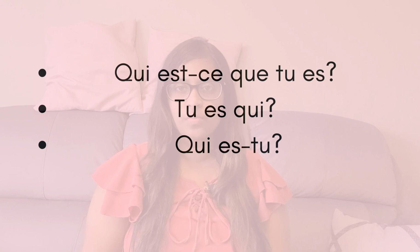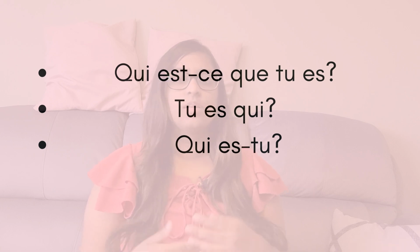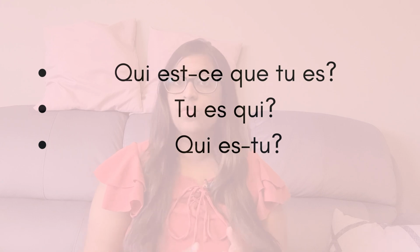The same thing applies for qui, who. Qui est-ce que tu es? Tu es qui? Or qui es-tu? All of these mean who are you? I haven't heard qui est-ce que tu es that often. Qui es-tu or tu es qui sound more familiar.